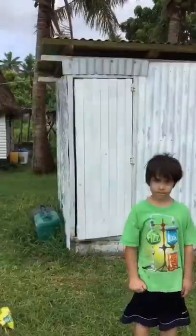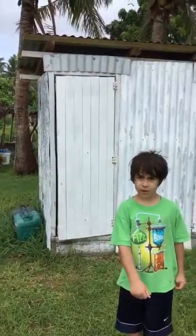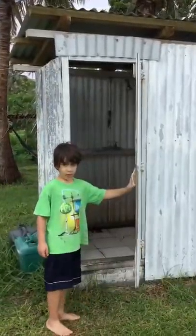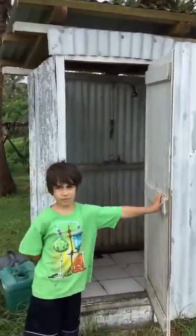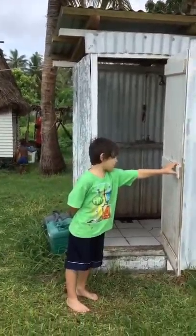Okay. So, these are the bathrooms and showers. This one is the shower. Okay. And it's definitely smaller than what would be in your house, kind of. Sometimes. Okay. In some mansions.